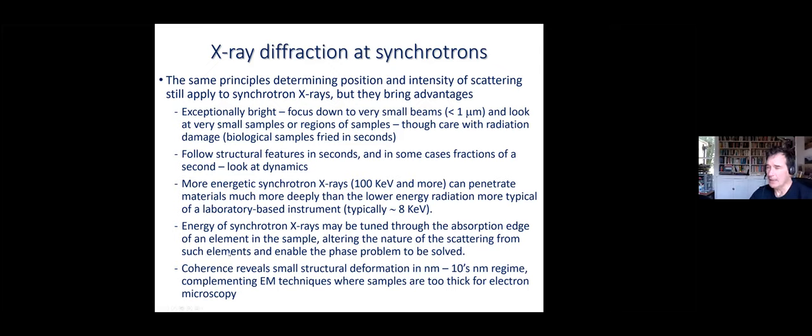So, a typical laboratory X-ray only has photon energies up to about 10 kilovolts, typically. We saw in the absorption cross-section from the end of the last lecture that the higher the energy of the X-rays, the lower the absorbance, so the better able the material is to penetrate. We can tune the energy of synchrotron X-rays. We can tune them through the absorption edges that we spoke about at the beginning of this lecture, and we'll see that that's critical in solving the phase problem.